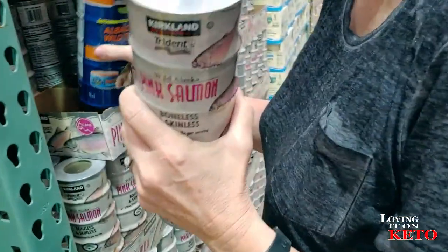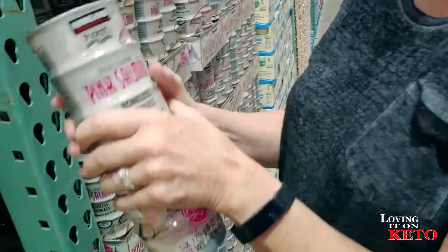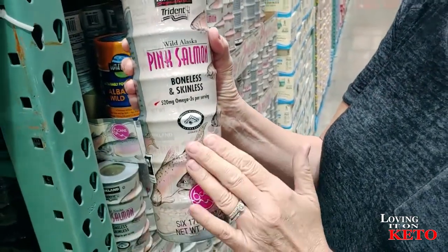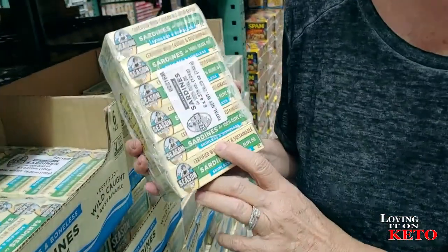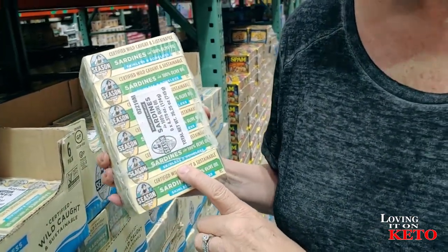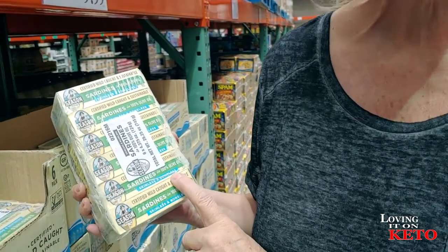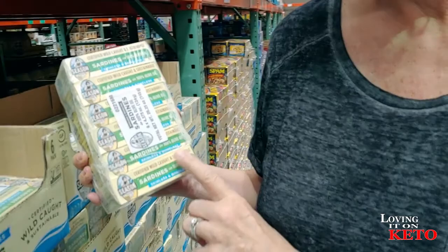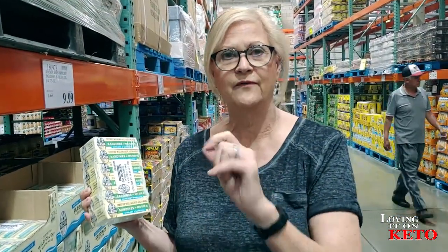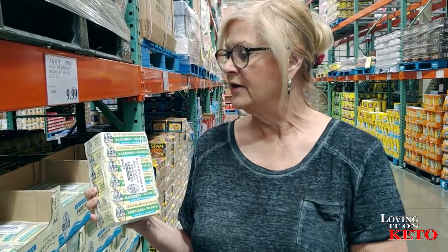And then they also have the boneless, skinless, wild caught pink Alaskan salmon. It's awesome as well. And I don't like heads or bones or anything like that. So these are skinless and boneless. I know, yes, the bones have more calcium and all of that stuff in them, but I would take these, rinse them, and I like these actually in like a Caesar salad. Just put a few pieces of them in there and it's delicious.